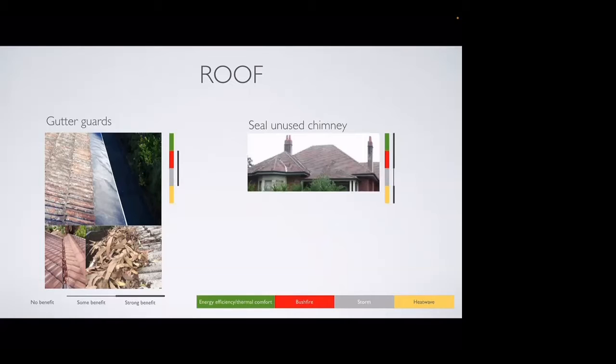And so it's a really cheap, easy, no-brainer thing to do in your house to cut down on heat loss and heat gain, and also protect your house from ember attack. Also, there are much cheaper ways of heating the house other than burning wood. And of course, the whole air pollution issue is something you can also take into consideration.